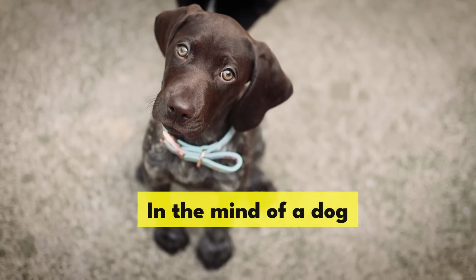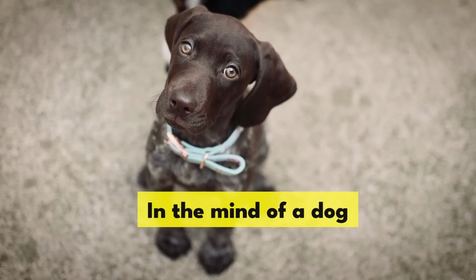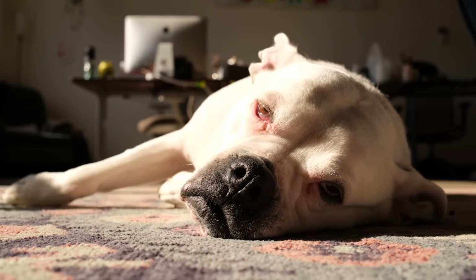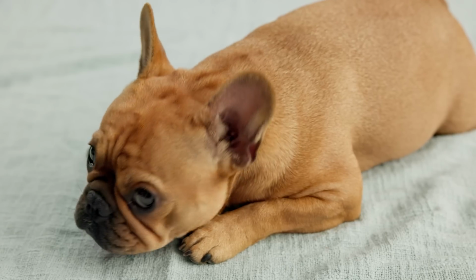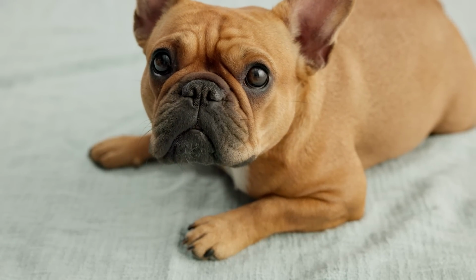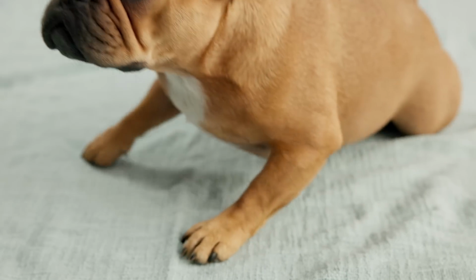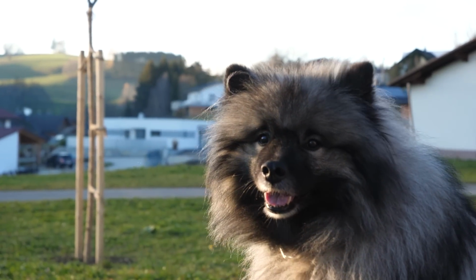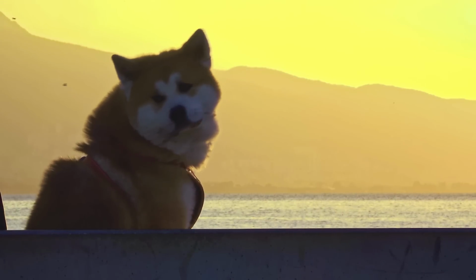In the mind of a dog. You may be a human mind in a dog's body, but that doesn't mean that you can't be curious about the inner workings of a dog's mind. What would the world look like if you were getting the full canine experience, with a dog's thought processes as well as their vision? Here are 5 ways that the world might look different.